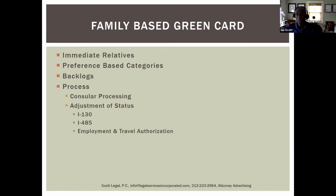The way that this works is that there are a certain number of green cards that are available each year, and it's broken down further by country. So the wait for some countries is longer than the wait for other countries. There's something called a visa bulletin. Whenever you are outside of the immediate relative category, you have to go to the visa bulletin and see whether or not the category is current.